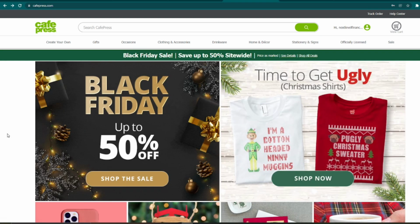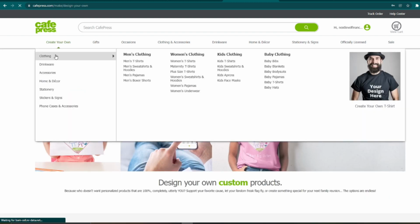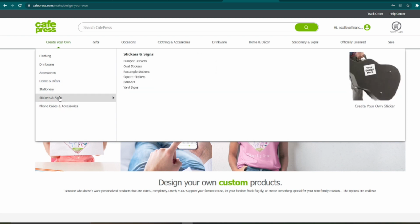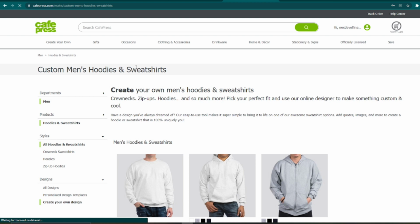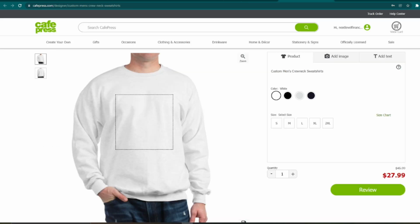Once you're logged in, you can hover your mouse over the Create button over here and simply select which type of design you would prefer to work on first, and then just click on that as well. So for demonstration purposes, I think a hoodie will do nicely for the holidays, so let's pick that. As you can see, there are different ones here, so just pick a favorite and it should take you to the CafePress design tool, which looks something like this.